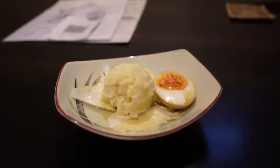I ordered this one, and the ramen, so let's see if it's really good. Oh wow, they gave us a starter. It's basically half boiled eggs and potato salad. Some nice restaurants don't require you to pay for this, but I don't know about this one. Usually if the restaurant has sake or Japanese liquor, or just alcohol in general, they would charge you like maybe 300 to 500 yen depending on the location.